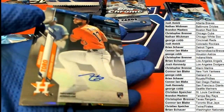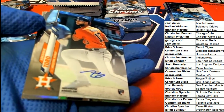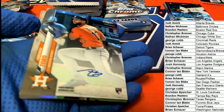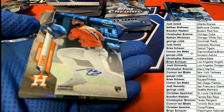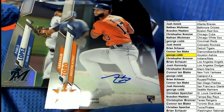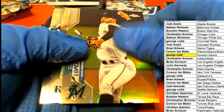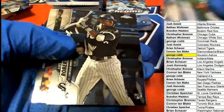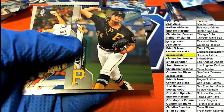Oh, there's our first auto, and it's the Astros that hit at the break. Hit number 1 out of 5 coming up in this jumbo box. George pulling down some heat. On-card auto for George. There's a rookie card. Congratulations, White Sox owner.